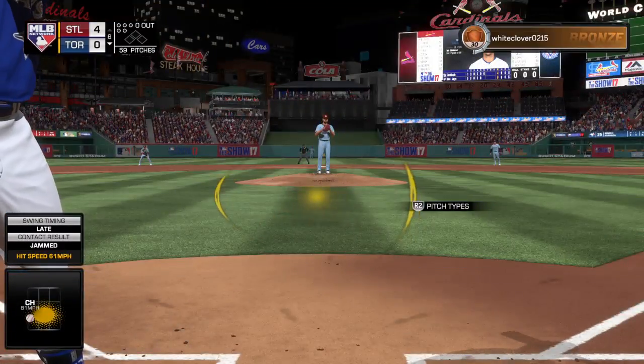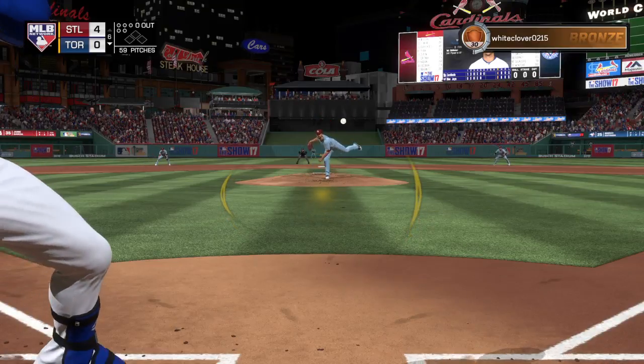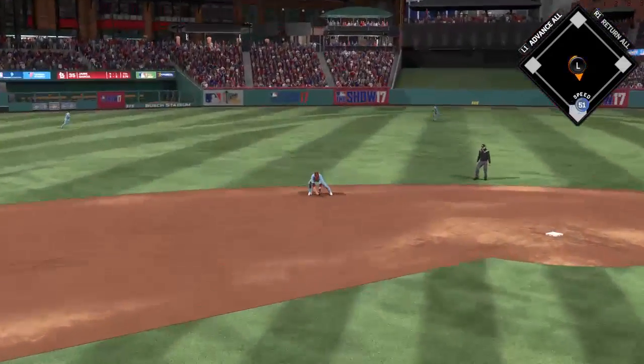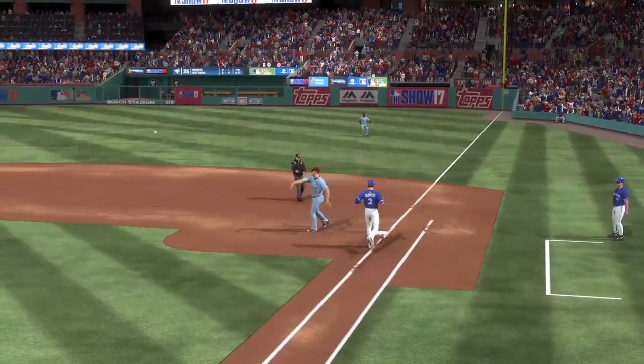Striding in once again, Troy Tulowitzki. He'll lead it off as we start the home 6th. Hit hard up the middle. Lowry's got it, and the throw to first is in time. One gone.